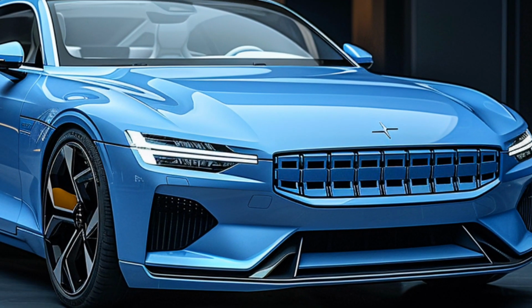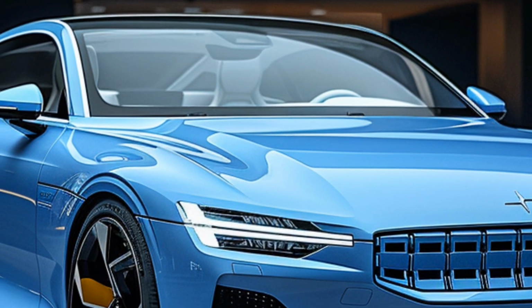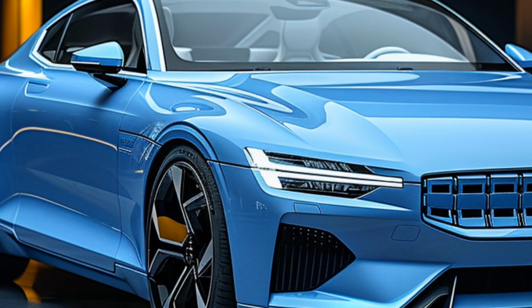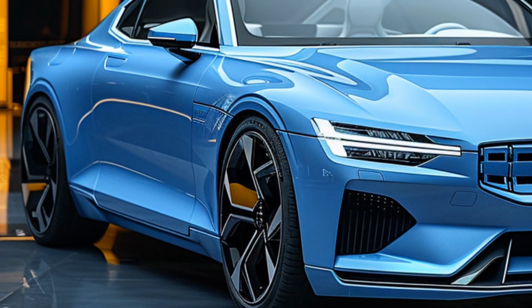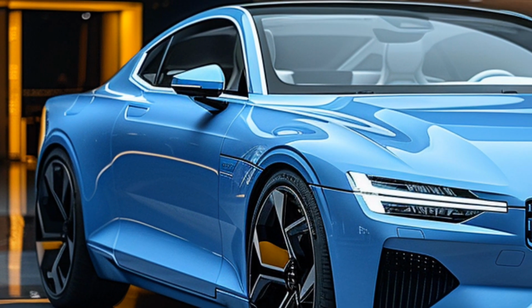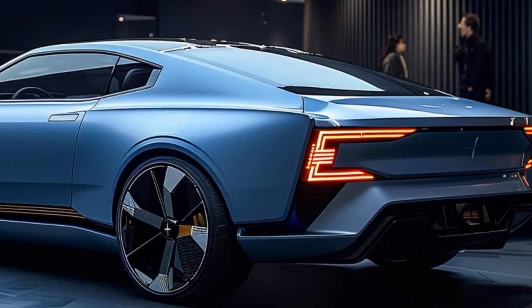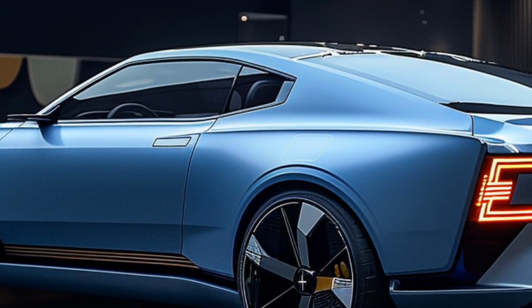Based on the striking design of the Auto concept car, the 2026 Polestar 6 is poised to become the luxury electric automaker's flagship sports car. Built on the same aluminum platform as the forthcoming Polestar 5 luxury sedan, the 6 features a sleek convertible hardtop and a two-door design, while maintaining Polestar's signature minimalist interior aesthetic.